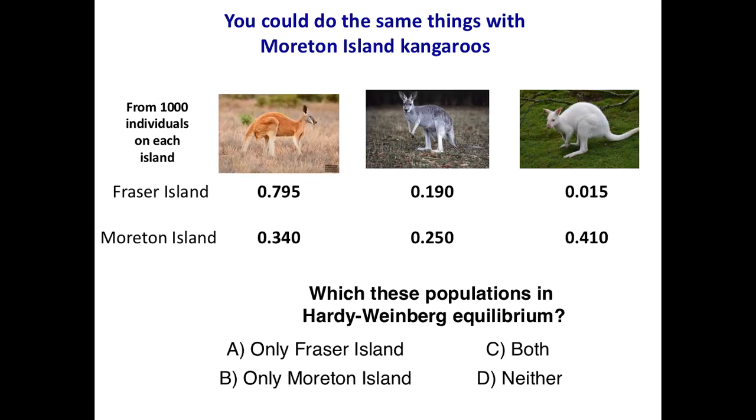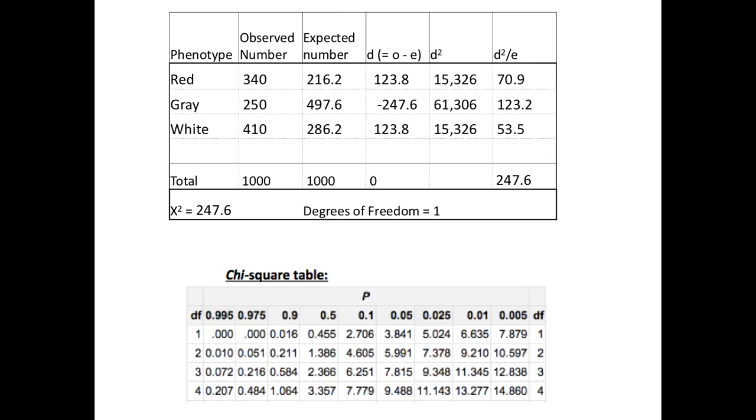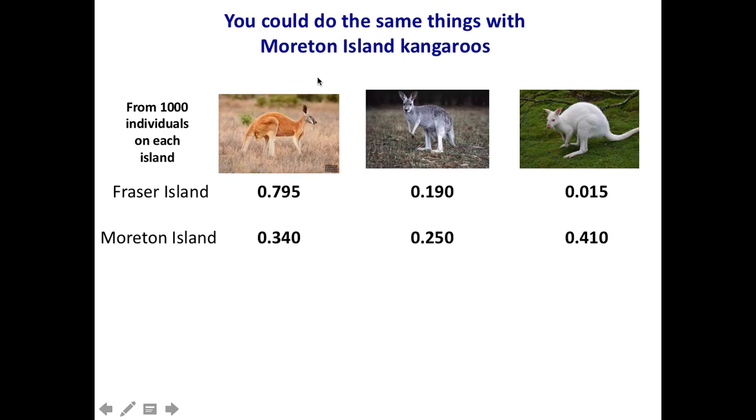So I asked you to look at this population, the Morton Island one, before you went through this online lecture. So what about this population? These are our genotypic frequencies. Do we think this population is in Hardy-Weinberg equilibrium? Well, we do the same thing. We calculate the expected number based upon first calculating the allele frequencies. And I'm not going to work through this. You can calculate this. It's the exact same way we did it with this.